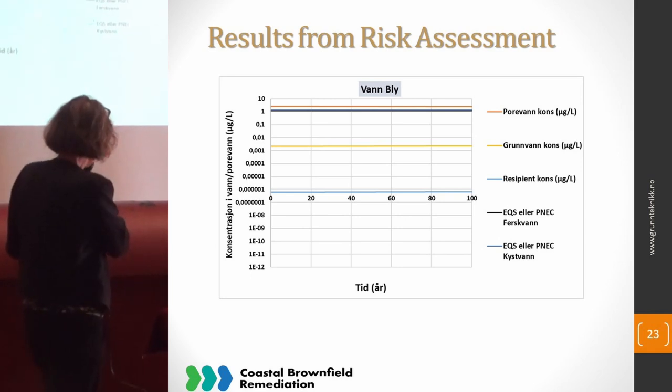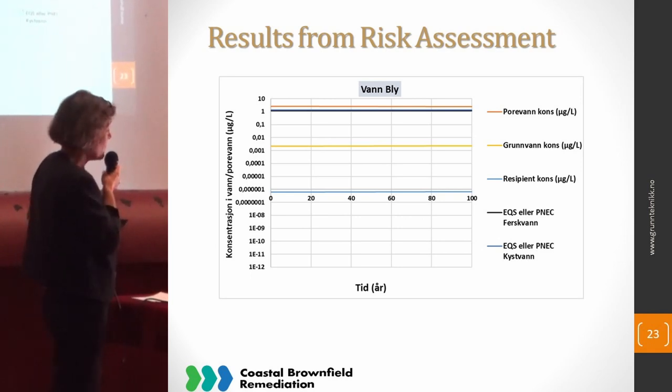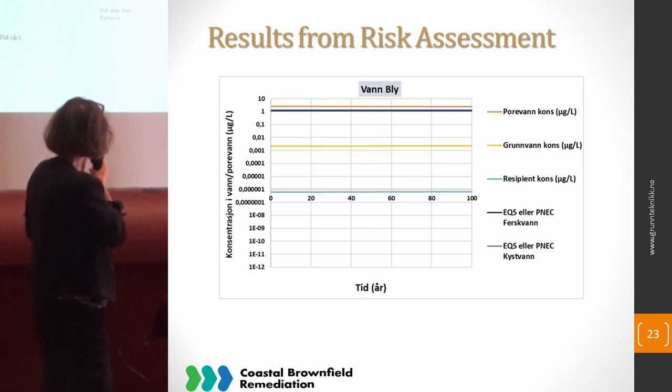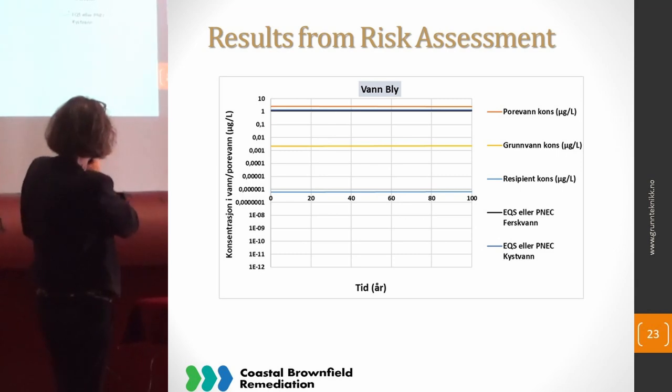We also now have a risk assessment tool not only for human health, but also for the spreading of contaminants. Here you can see the result. You also always get a lot of tables with different values, but the result is also represented in this diagram. Here you have concentration in water, micrograms per liter, and here you have the time lapse, 100 years, 20 years, 40 years. And as you can see here, this is the calculated pore water concentration, and then you have the EQS values for this specific substance. It's lead, I hope I said, this is for lead. And here you have the calculated groundwater concentration, and here you have the calculated recipient concentration.